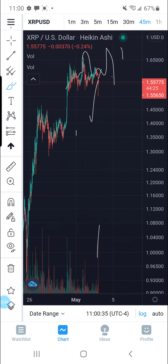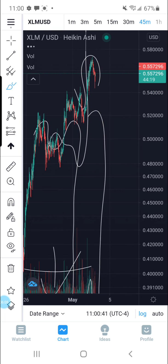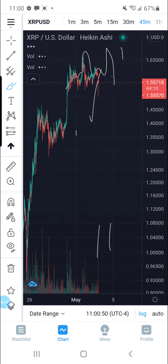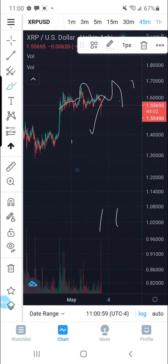Now, what does that look like? You know, you got XRP. Does that indicate that this is ahead of XRP and maybe XRP needs to build that up on the top? It's a heavy consolidation for XRP. But, you know, that could very easily right there be the little head right there.